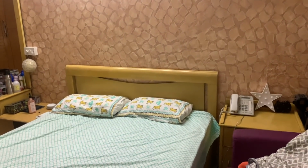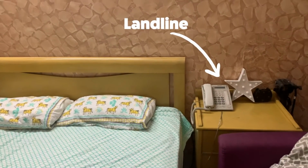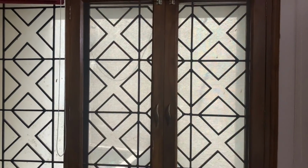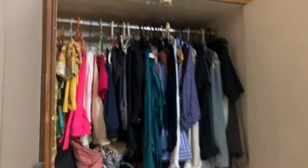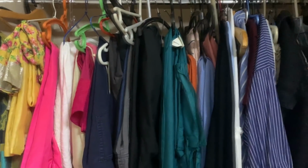So this is an overview of my room. I think I'm one of the only people who still has a landline in a house. So this entire wall in my room is made up of the window and the cupboard. So this is my cupboard. It's a little messy. I only use this and this space. All of that space is for our quilts that we use in the winter time.